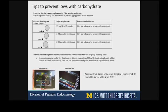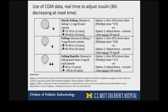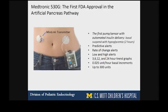Once you're low, your body turns on the hormone system to raise the sugar and you stay elevated for several hours. If you can use this tool to predict when you're going to go low, you can take a little bit of carbohydrate rather than a lot to prevent yourself from going low and prevent the hormone response to that. And this is how you might adjust insulin real time to decrease your insulin at the time of a meal. So a few words, I have a couple minutes left, on the Medtronic systems.